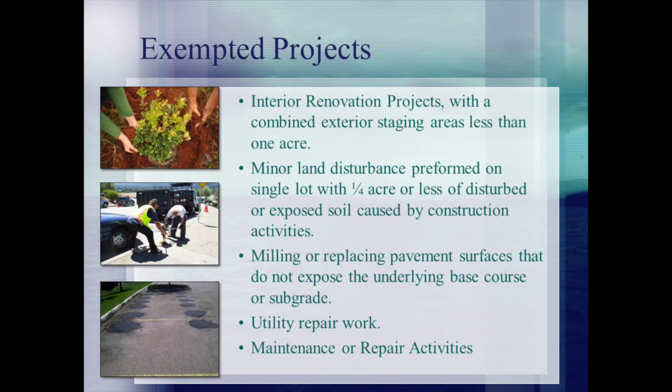The DOTA has evaluated some of the projects that occur at the airport and determined that the environmental impacts of certain types of projects are negligible and therefore may be exempted from the DOTA program. These exempted projects include land disturbance on a single lot that is less than a quarter of an acre, utility repair work, and parking lot repairs.